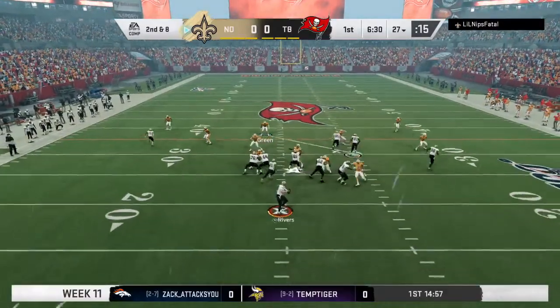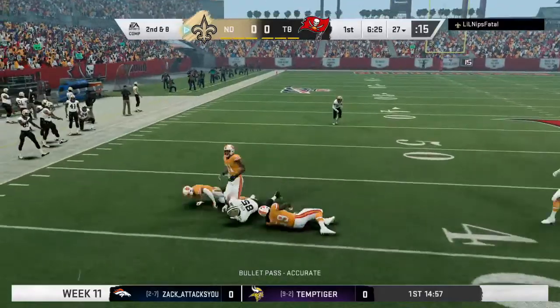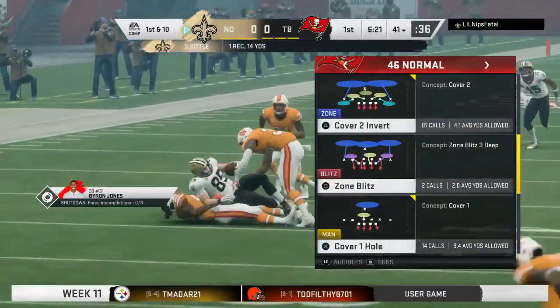Throwing, Rivers. Oh, he's able to outmuscle him here as he pulls it in. 14 yards is the pickup. First down, New Orleans.